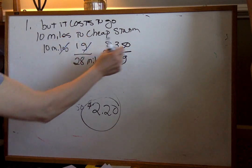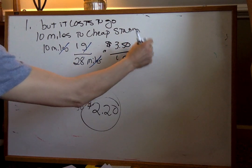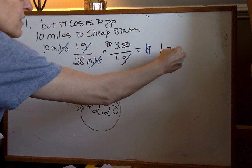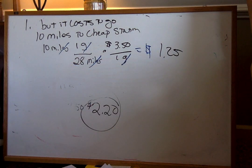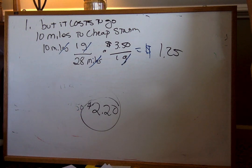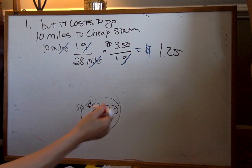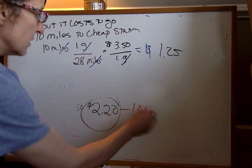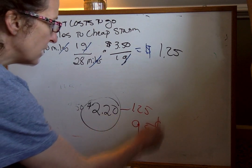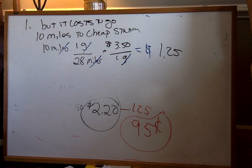Miles, miles, gallons, gallons. Yes, this is leaving me with how much money did it cost? It cost me $1.25 just to drive there and back. So I no longer saved $2.20. I saved, minus $1.25, I saved a whole 95 cents. Now this is where personal opinion comes into play.